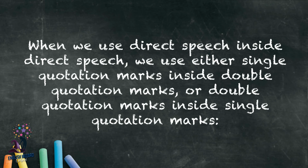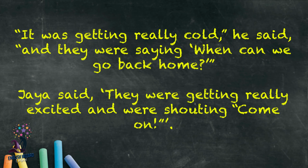When we use direct speech inside direct speech, we use either single quotation marks inside double quotation marks, or double quotation marks inside single quotation marks. "It was getting really cold," he said, "and they were saying, 'When can we go back home?'" Jaya said, "They were getting really excited and were shouting, 'Come on.'"